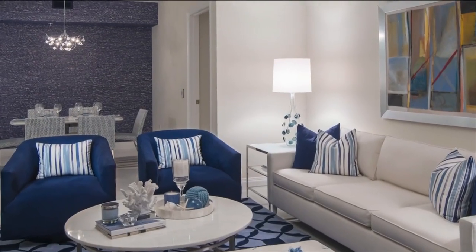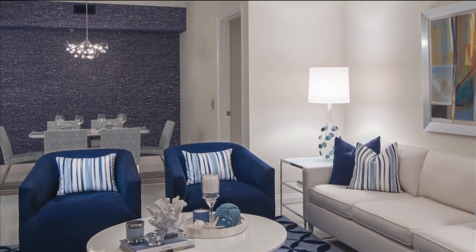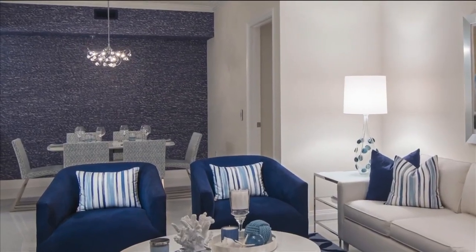So in here, we started with this statement wallpaper. Nothing makes a bigger statement to me in a room than that one accent wall that really kind of grabs your attention. And we love this particular wall covering because not only does it have the color we wanted to bring in, but it has beautiful texture. It's actually small woven pieces of a little bit of paper that creates this gorgeous texture. So we brought in the bold color in chairs in the other room, and here on the other side, right across from it, the accent wall.